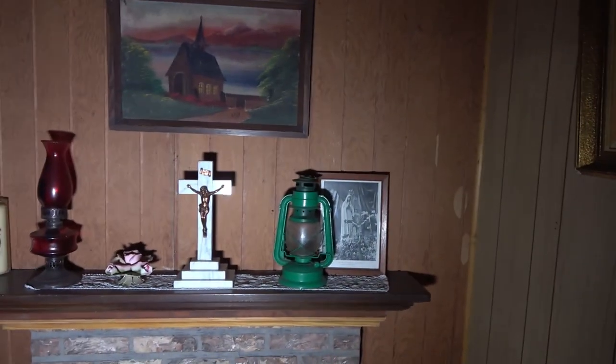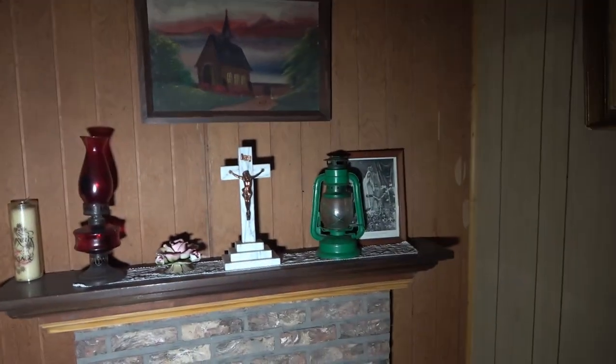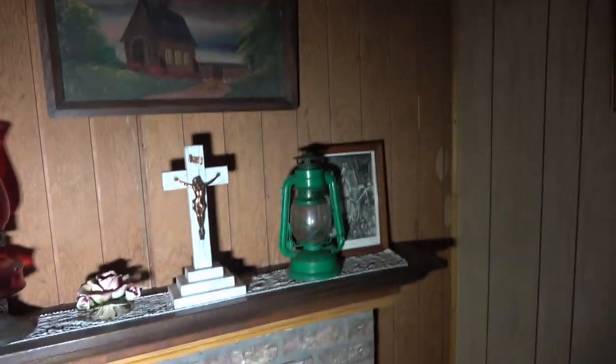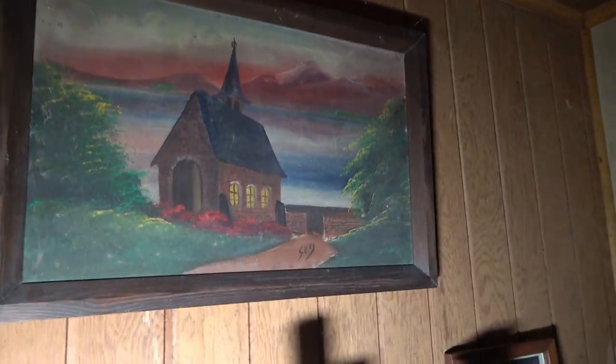I like the church, really, man. I like the paintings, actually. Look at this painting with the church, I love it. Even this lamp is brand new. It's so weird. It's really left behind forever, man. Wow. I love this one.